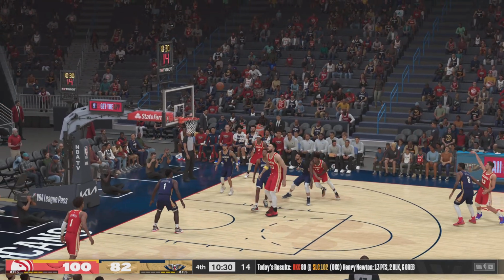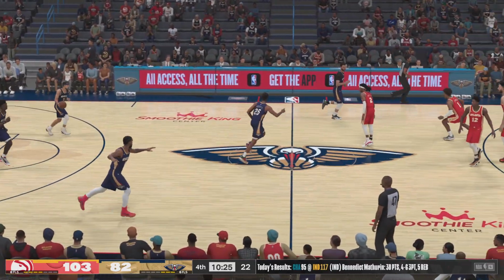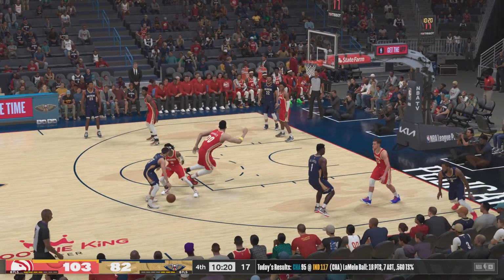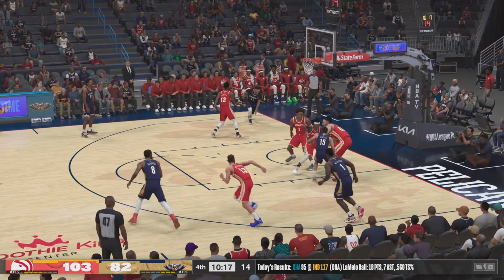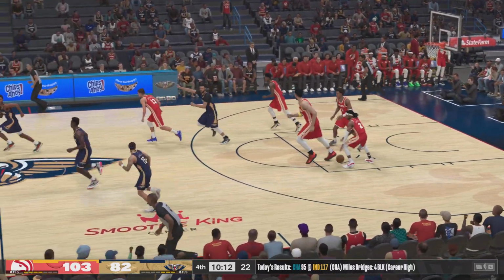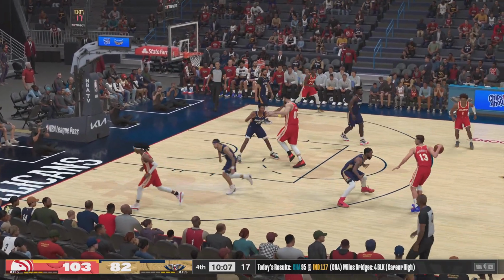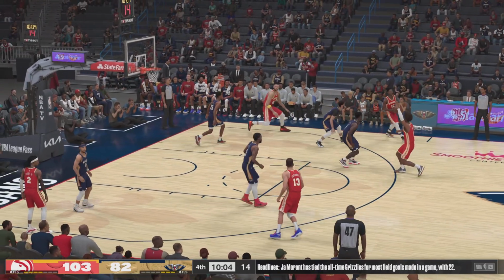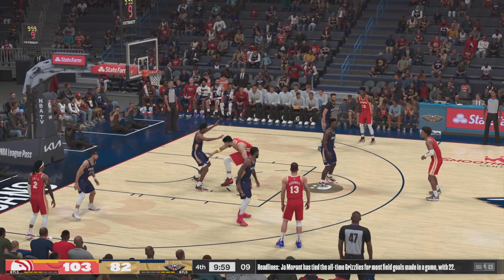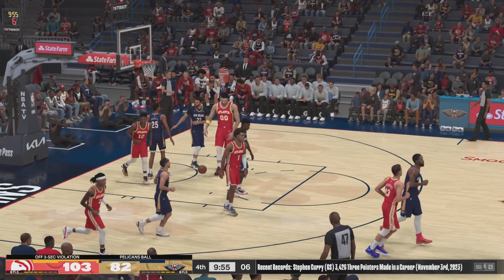A 3 from Bogdanovich. And he's good on the 3 ball. What a gifted scorer Bogdanovich is. Able to hit jumpers even with the defense all over him. Here's Alvarado. Williamson outside. Trying to answer back, but that 3 is off the mark. Atlanta leading by 21. Carey passes to Bogdanovich. And here is Johnson. Out to the right wing. Here's Mr. Perfect. And there's the whistle. 3-second violation.